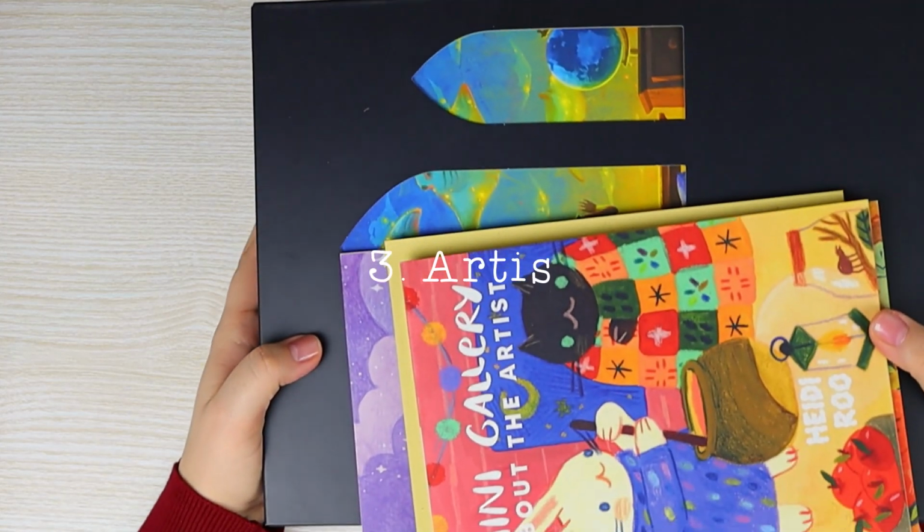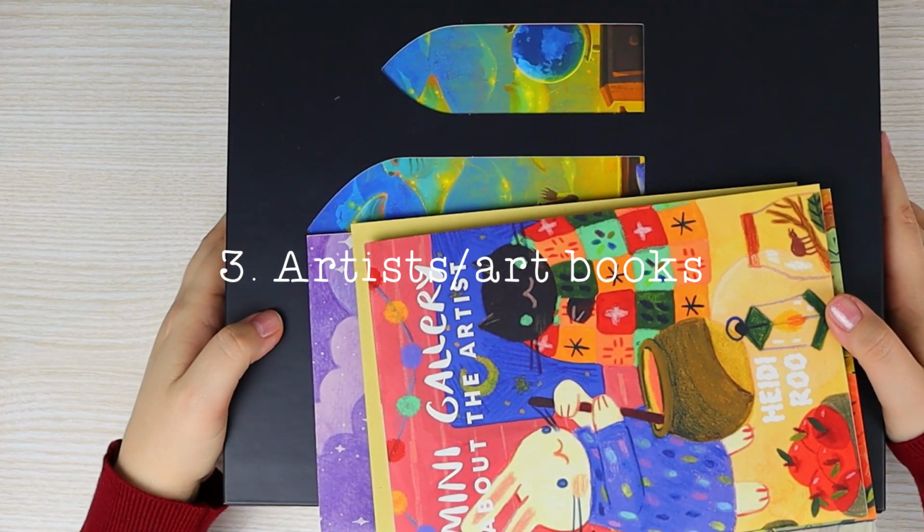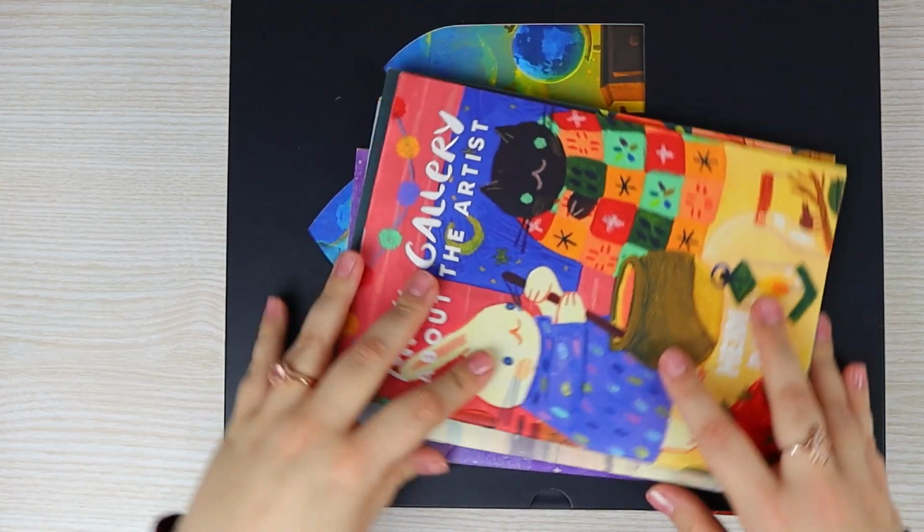Now, books about artists. So I have a few zines.